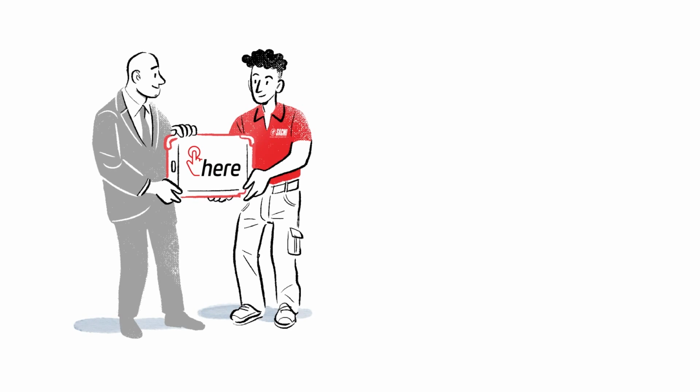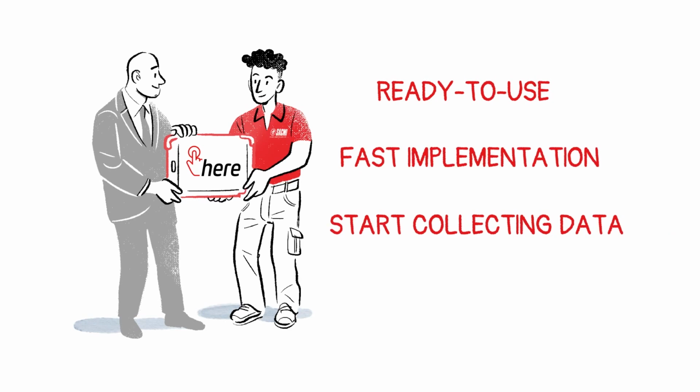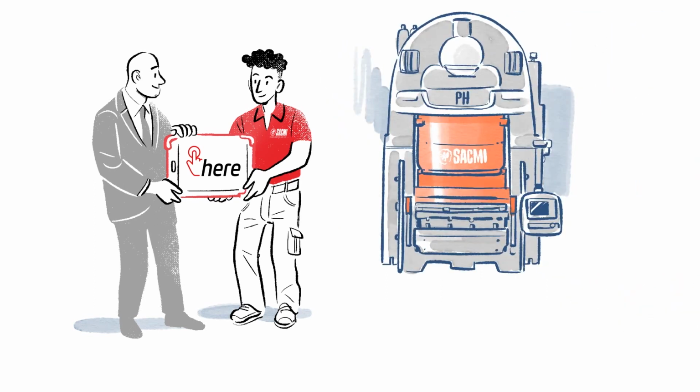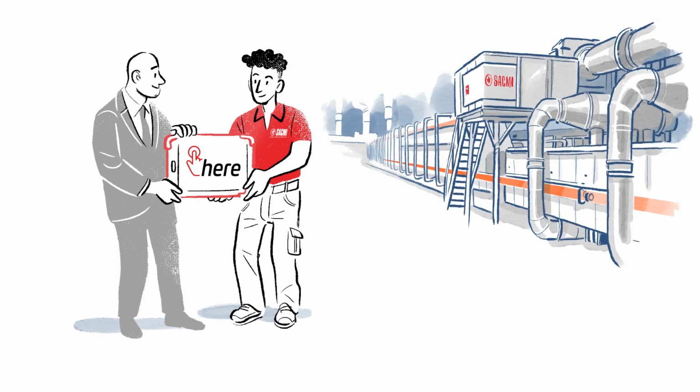HERE Step 1 represents the first stage in digitalizing your factory. It provides immediate plant control improvements with minimum expenditure and fast implementation. HERE Step 1 helps you manage production processes and resources more effectively, from raw materials to shipment.